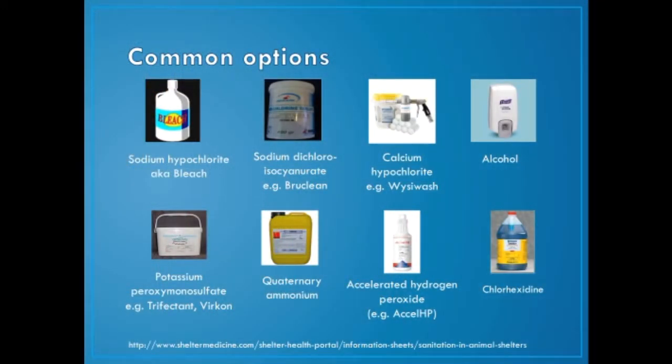Alcohol, we mostly use this in hand sanitizer context, not for environmental cleaning. Some activity against calicivirus, but not against the parvoviruses and panleukopenia. Then we have potassium peroxymonosulfate. How many of you are using that, Trifectant or Virkon? A handful. How many of you know that you're using a quaternary ammonium? We'll talk more about that. I bet a bunch of you are.